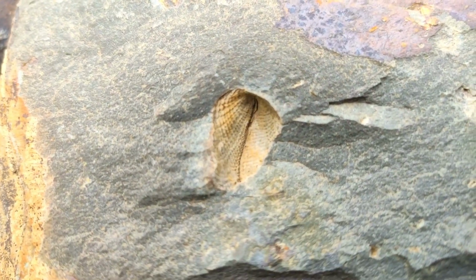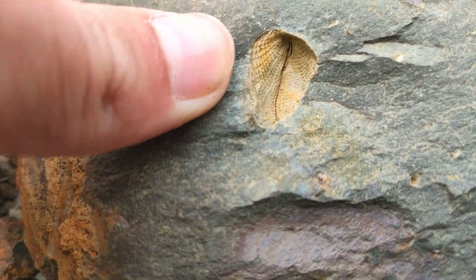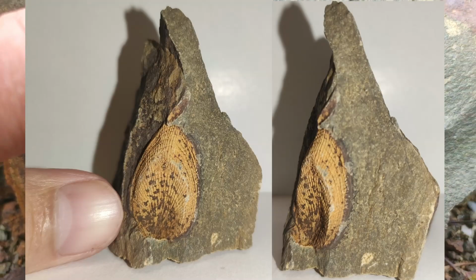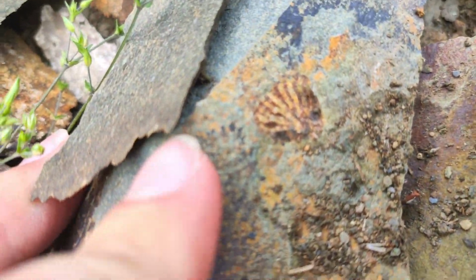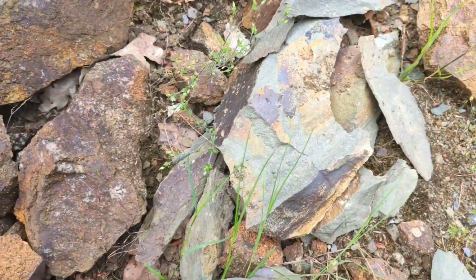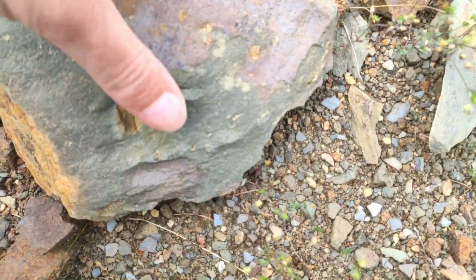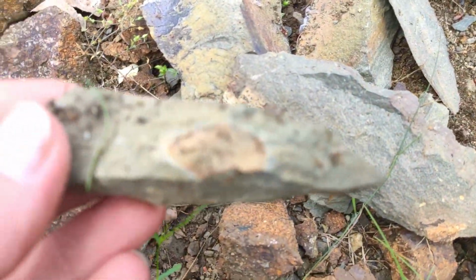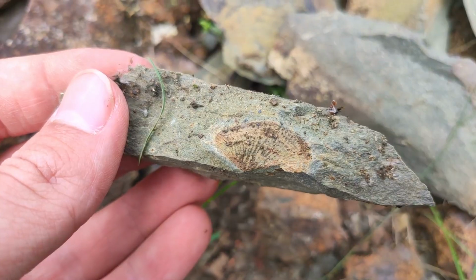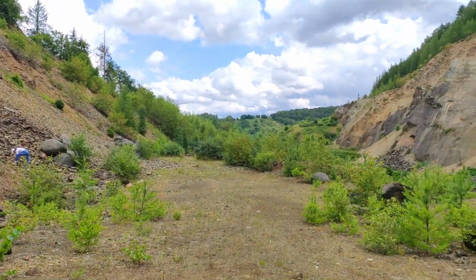Yeah, so here you see a shell, but I don't take this one home because I already visited this quarry 3 years ago and found exactly this species. Yeah, and here's a piece of solitary coral. And let's see. Here we have a piece of a shell fragment that's broken. And yeah, here you see my sister at work searching for fossils.